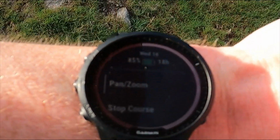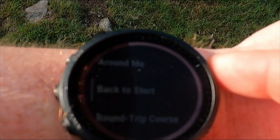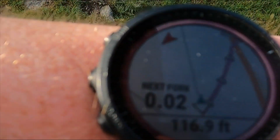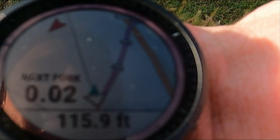So hold the middle button down, go down to navigation, go down to back to start, and then we'll go to route. So track back will take you back exactly where you came, which I don't want to do because I'm 6 miles in, but this one will take you home the best way it knows.